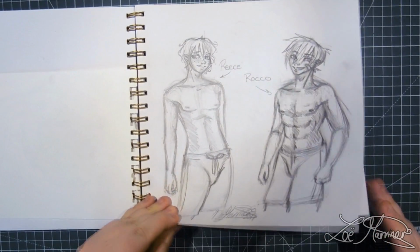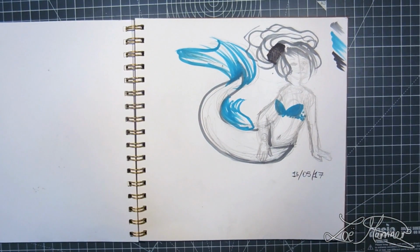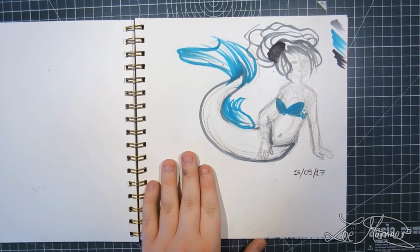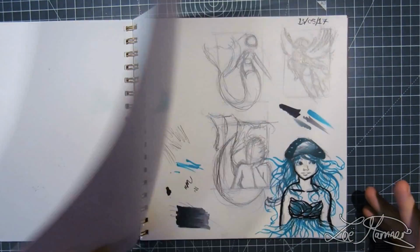So the next page we go into Scrawlerbox thumbnails. This is actually for May's Scrawlerbox. I will leave a link to that in a card in one of the corners at the top. So we did some mermaids.